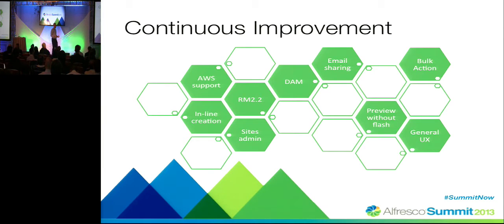So we're going to have a continuous improvement plan. We're going to be looking at these features. Things like sharing content via email. It's just too difficult. We've made a big step forward in 4.2, but there's more we can do. Things like sites administration, AWS support. We've got a long list of things we need to address. Some of these items are quite small. In the past, they may have been overlooked in favor of the big, shiny, new thing. But we're going to focus on these for the next release. But don't worry, because there are some bright, new, shiny features coming up.